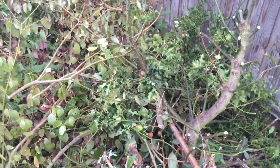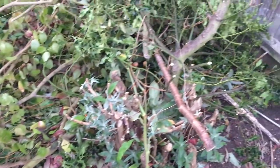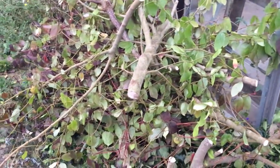As you can imagine, it is very prickly, but I did wear gloves and I had so much fun cutting down all these bigger bits. Sid gave me this electric saw thing, which was really, really fun to use. I would definitely love one of those as a Christmas present, but I don't really have any more stuff to chop down. So yes, this is what the garden looks like.